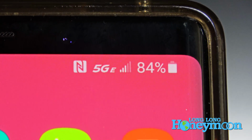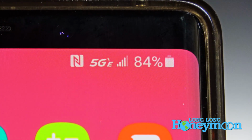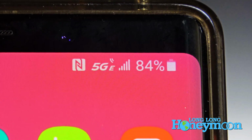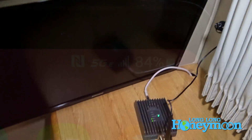Now I have 3 bars. Now I have 4 bars. Now I have 5 bars. So I'm about 3 feet from the antenna right now. So I'm gonna turn this off and let's see what happens. So now you're standing in the front of the trailer, we've turned off the booster, and you went from 5 bars to 2 bars. Right now I have 2 bars.